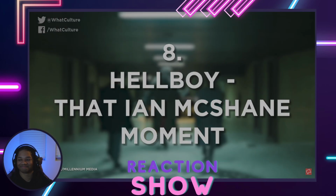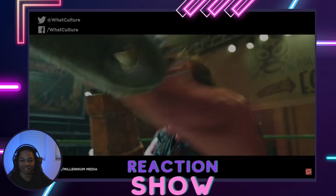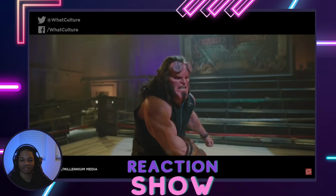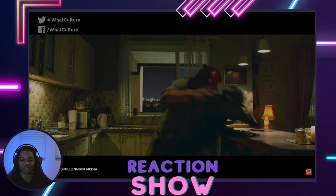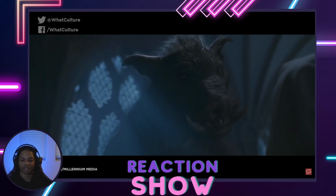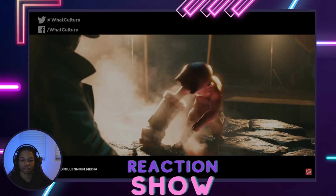Number 8, Hellboy. That Ian McShane moment. When Hellboy finally returned to our screens in 2019, fans wandered into the film with a spring in their step, as the first few glimpses of the reboot looked promising. Sadly, what we got in the end was a half-assed attempt to bring Hellboy's world to life, with the majority of the CGI on show being borderline offensive.